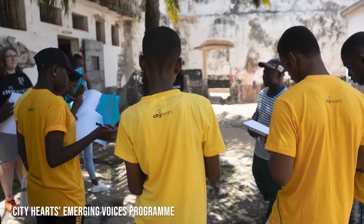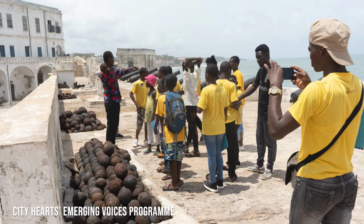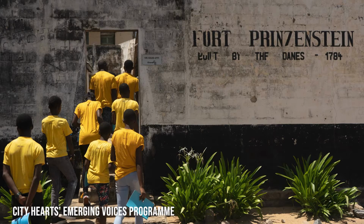The case of sites such as Cape Coast Castle, which is highlighted in the City Hearts project, shows the ways in which historical sites can be used to sensitize students, particularly on the transatlantic slave trade, and also looking at the feedback from the students who felt a greater connection to the history and a greater understanding of the history by virtue of being physically situated within the site itself.